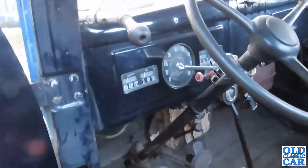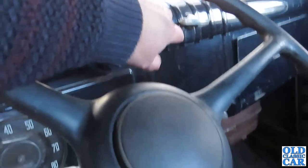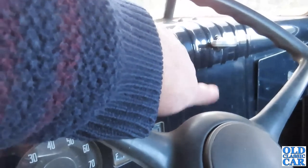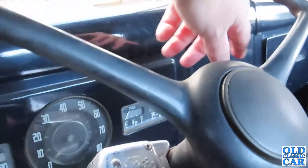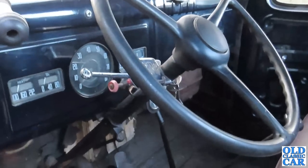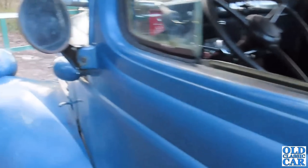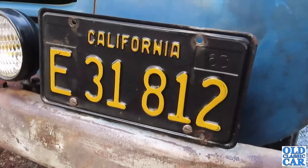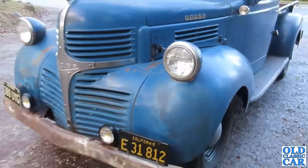But the dashboard is very similar to that in Big Dodge. Now this has what's called the half waterfall dashboard, in so much as these ribbed bars here go just part way down and then it's plain. But on the '39, '40 and possibly '41s, the ribbed section goes all the way down the dashboard. So that's another differentiator between early production, what they call the job-rated Dodges, built between '39 and '47. That's the difference between the early and the late examples. But it's still got the original California plates on it. These were put on in 1963. So it's just a lovely old thing.